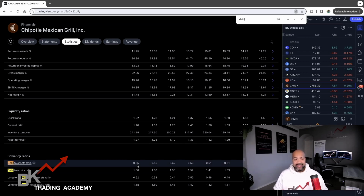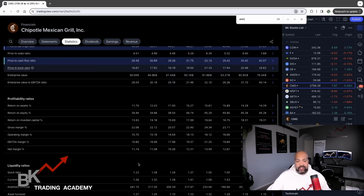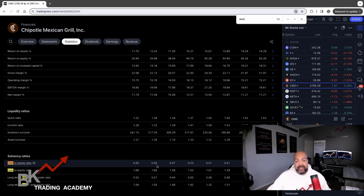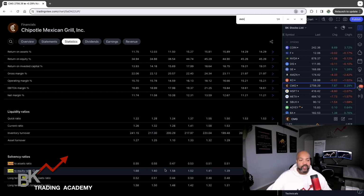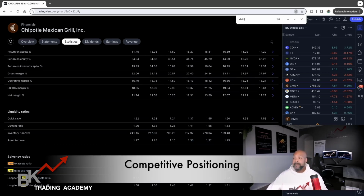When you think of debt to asset ratio, debt is what you owe, what the company owes. Assets is what you own and how much you're valued. For my understanding of this, 50-50 is pretty good. It's not too bad. 50 means you have this amount of debt. The other 50 is how much assets you have. Now, if you have more assets to debt, that's even better. You can see how in quarter two of 2022, they were at 0.55. Stayed there in the next quarter, and then it dropped to 0.47, and then it continued to rise. And so it's pretty healthy. That's exactly what you want to look at. And then we have debt to equity ratio and so on and so forth. Next thing is competitive positioning.